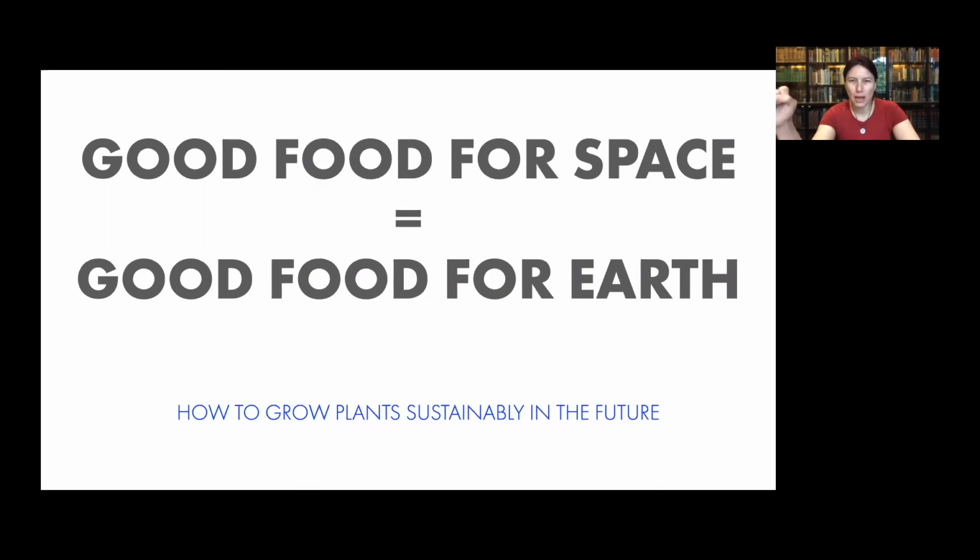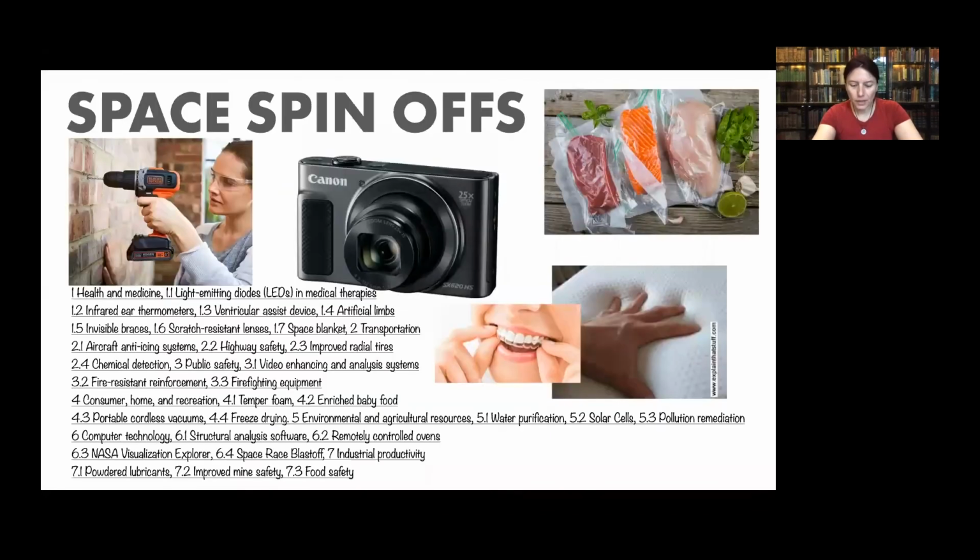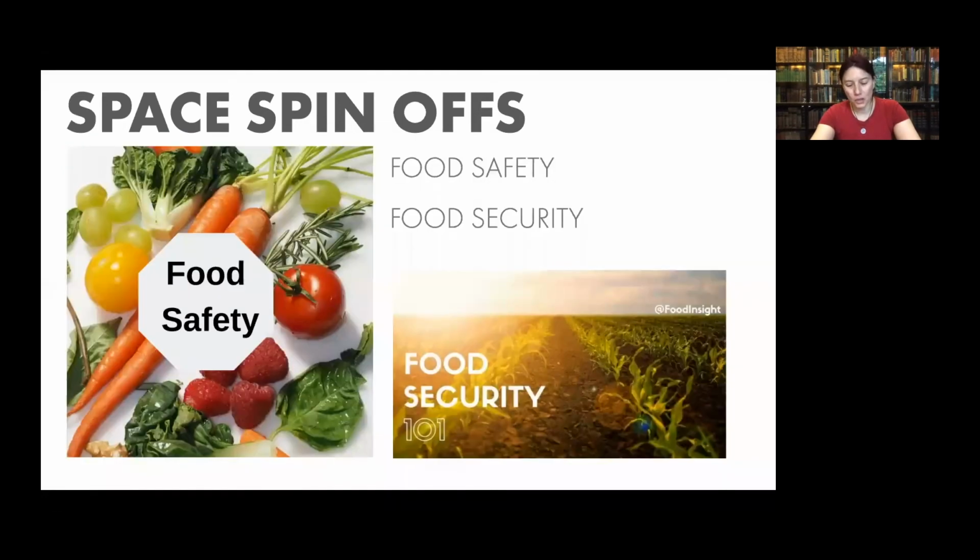If we learn how to make food in a really, really smart way, then we will also be able to solve the world's hunger. So what we do know for sure, like everything you see here: cordless drill, camera, invisible braces, foam mattresses, vacuum, all these technologies, believe it or not, were developed from space research. So we have all these because we went to space, and all that big list that you have on there that you can have a look at. All these technologies are because we went to space. So probably one of my favorite of these technologies is food safety.